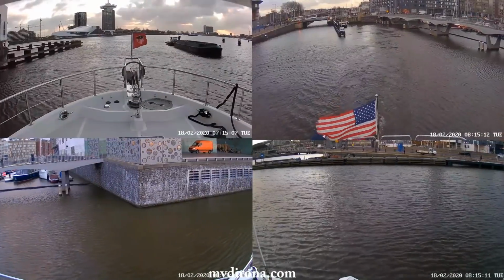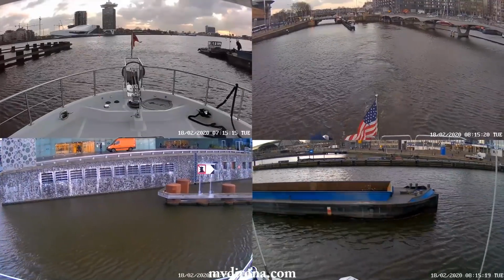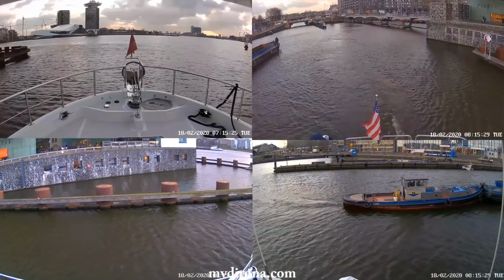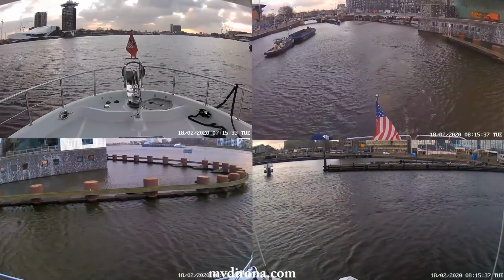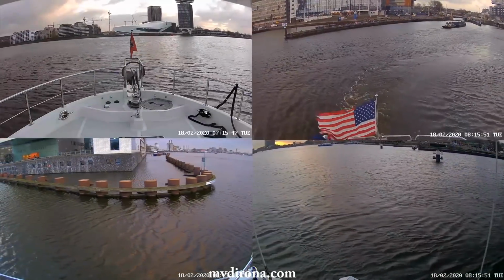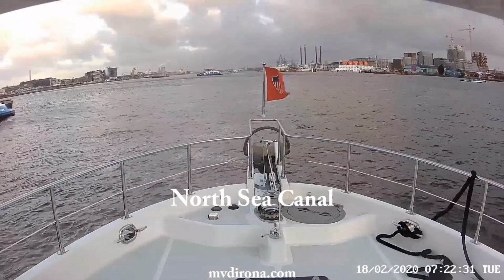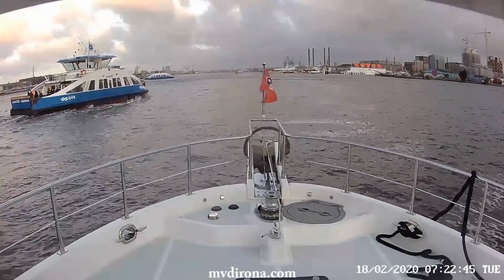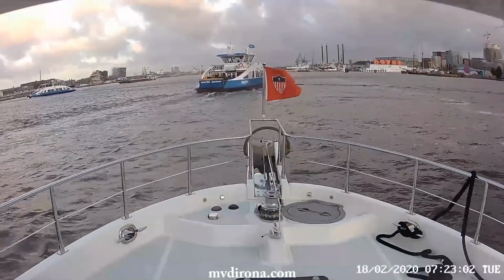Before entering the North Sea Canal, we waited for a barge to clear the channel. Across the river to port, you can see the white Film Museum, and beside it to the right, the former headquarters of Royal Dutch Shell. We're now heading west in the North Sea Canal. Ferry traffic is heavy at 8:20 in the morning on a weekday.